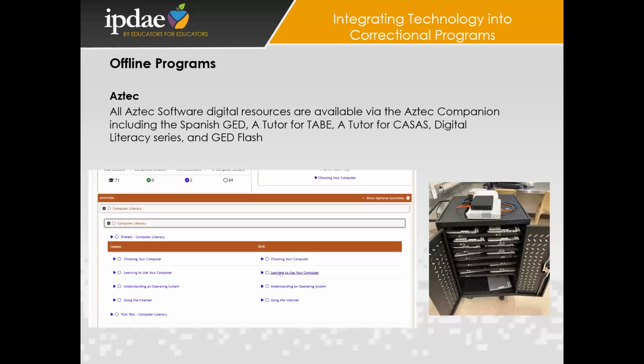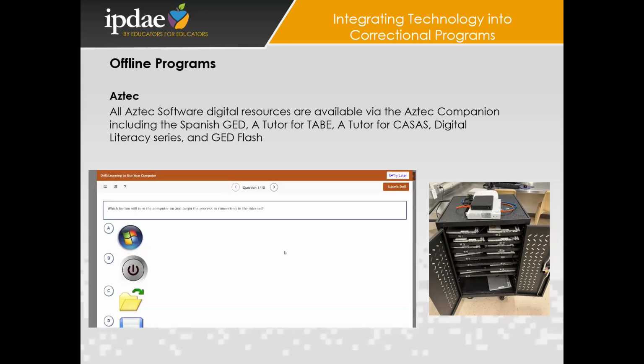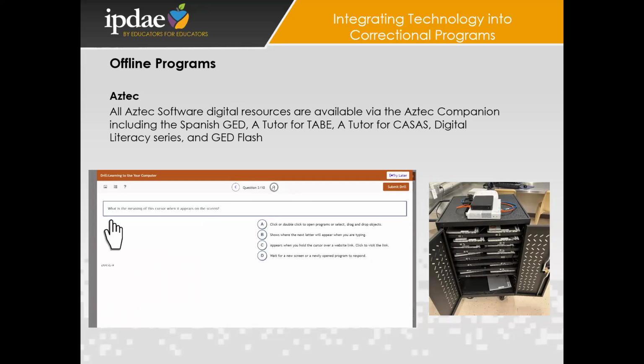When students first start, maybe they need a little bit of work with computer literacy. And so I just want to show some of the things that are available, going from very simple to more complex, but things to help students to better understand that technology.